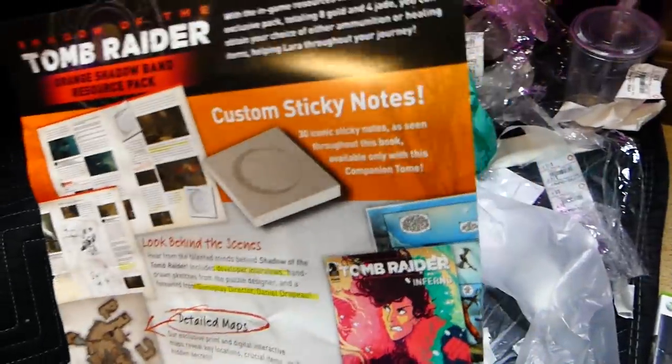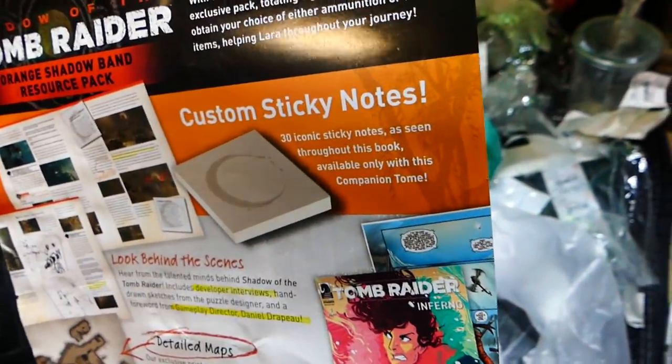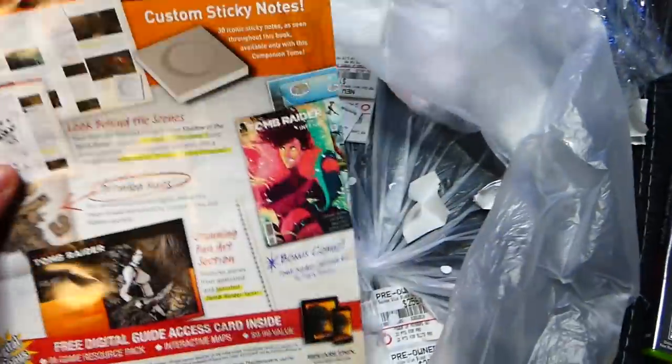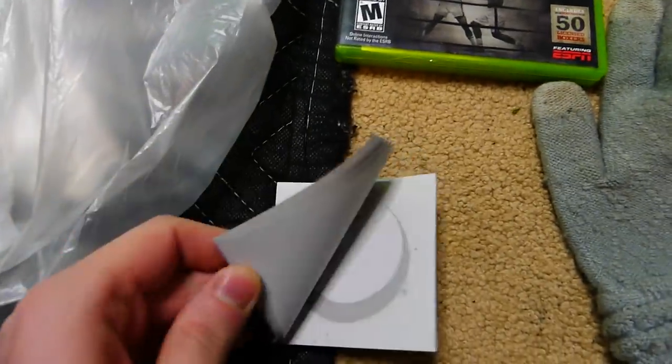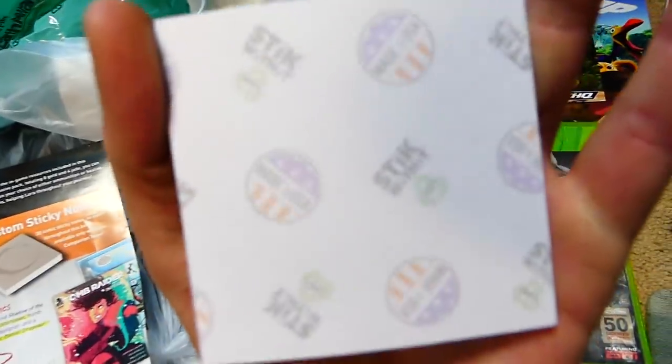Tomb Raider custom sticky notes is 30 iconic sticky notes as seen throughout this book, available only with this companion. That is freaking awesome. I knew literally when I was reading this, I was like, oh, that stuff's pretty cool. Oh, that is sweet. So there's custom sticky notes. That is really freaking cool. Made in USA. That is freaking dope. That is really awesome. Oh, I like that. That is super cool. More gift cards.